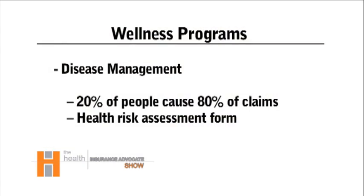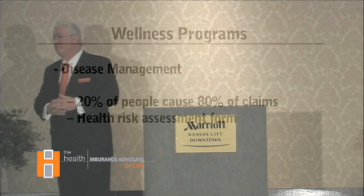Next slide. One of the biggest problems that we have in this country is disease management. 80% of the claims are driven by 20% of the people. That's an astounding number, isn't it? That 20% is what we need to be concentrating on.